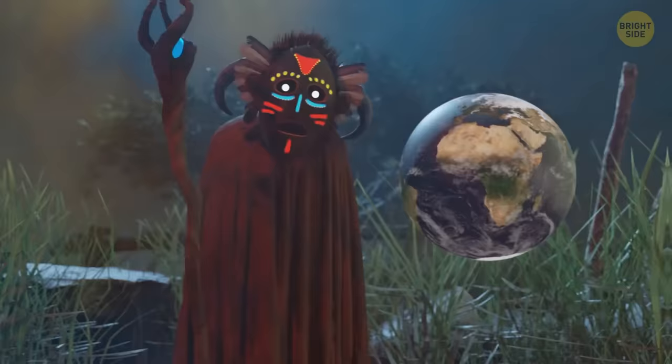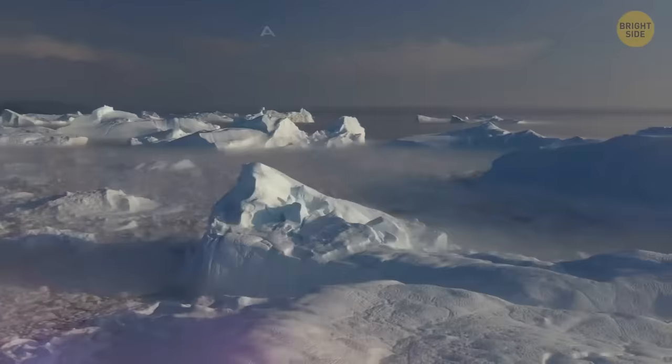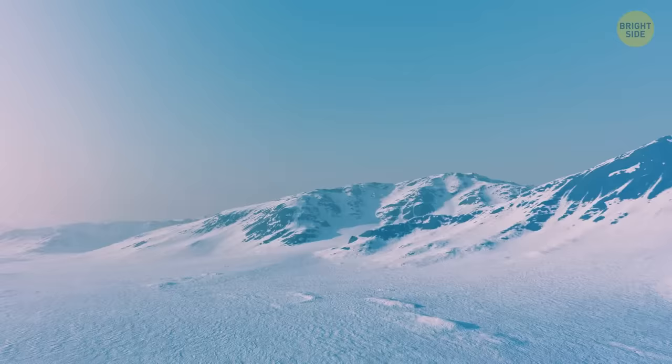Now I say hot desert, since the biggest deserted landscapes are actually the cold ones, located in Antarctica and the Arctic. Icy Antarctica's frozen desert is more or less the size of 1 million LAXs. Yep, the Los Angeles International Airport. The Arctic Desert is just a bit smaller than that.